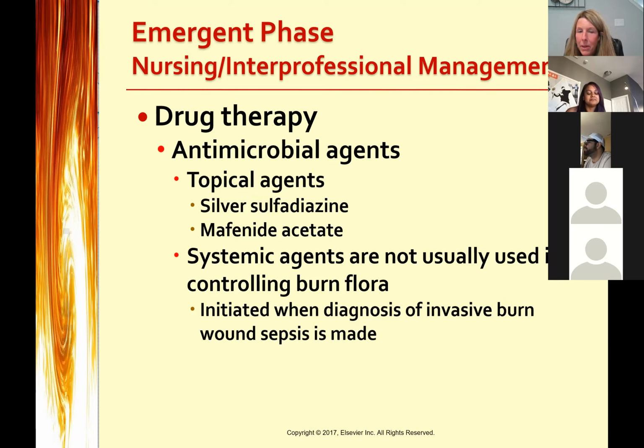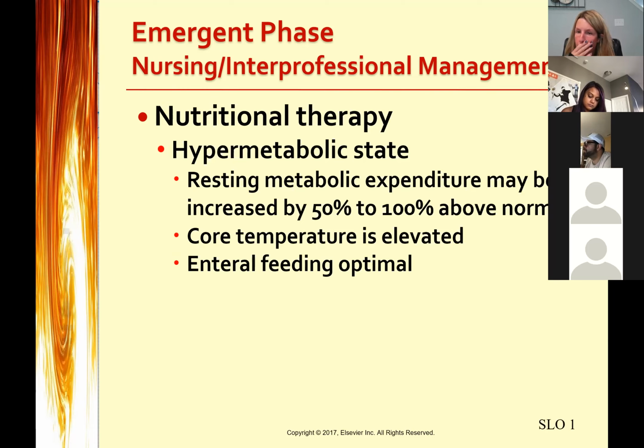Drug therapy, antimicrobial agents. So silver sulfadiazine is the number one. Mafenide acetate is going to be another topical antibiotic. Systemic agents are used when the diagnosis of sepsis is made. So here comes our repeats.